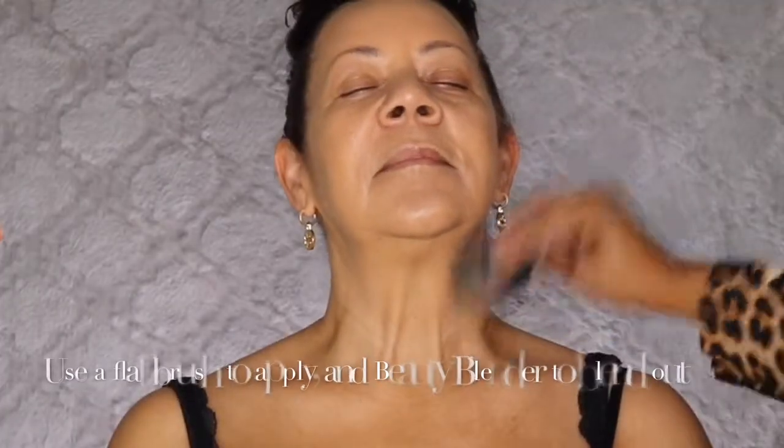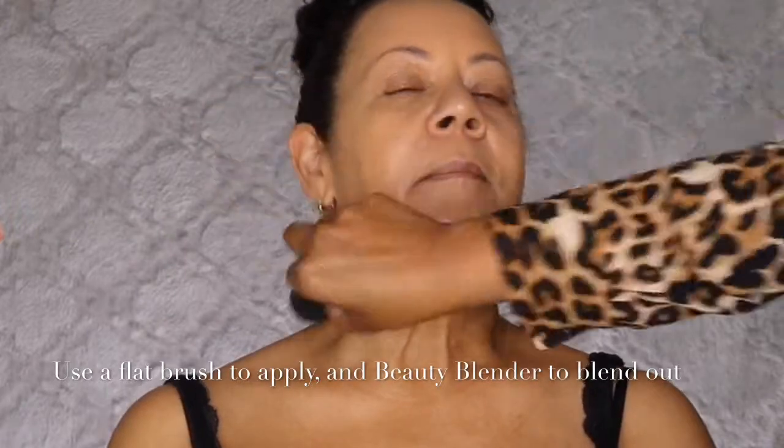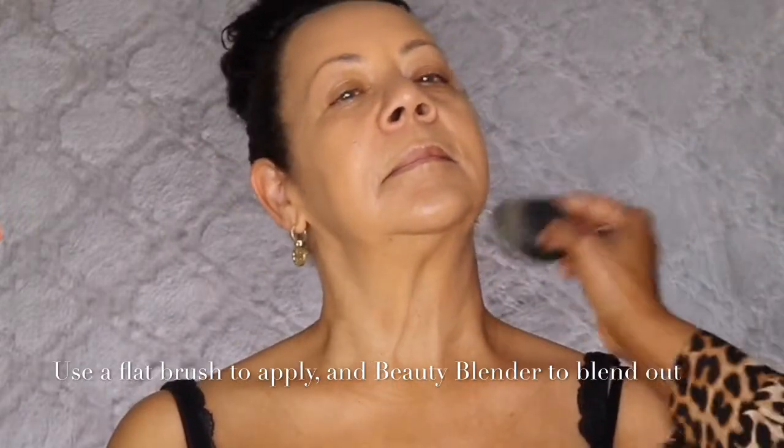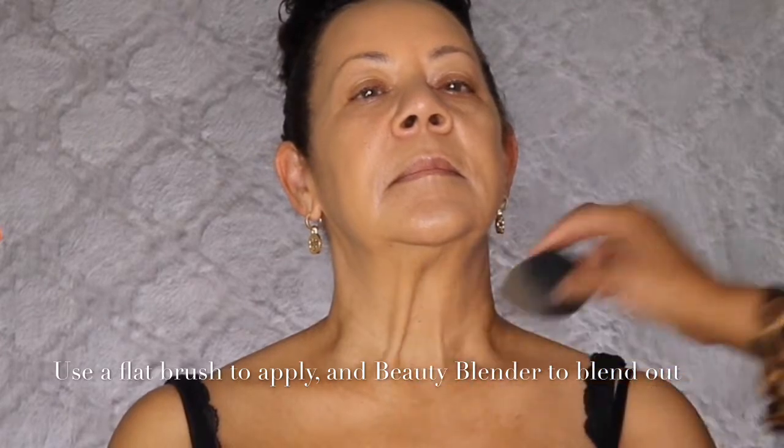Have you ever gotten the wrong color foundation? Me? Yeah. Oh, absolutely. Isn't it so frustrating? Yes, it is. So I like to bring it down onto the neck as well. And I use a beauty blender. Everybody's a little different. But I like to bring it back onto the ears, bring it down onto the neck.